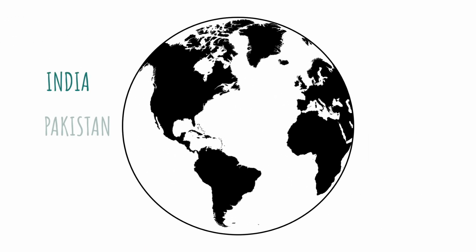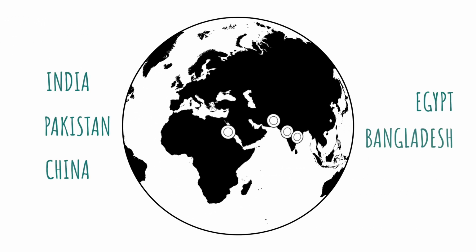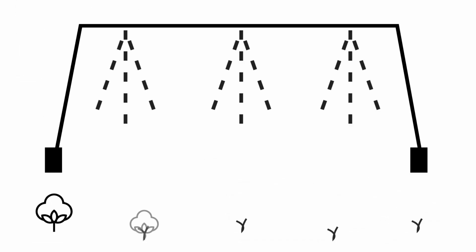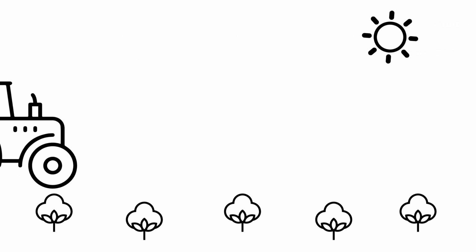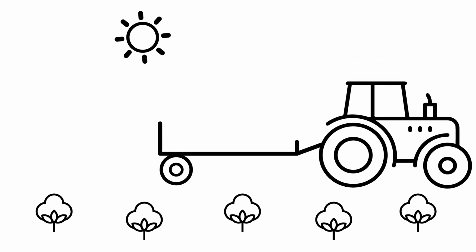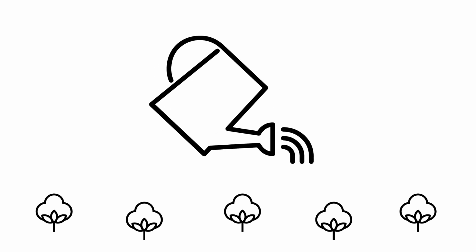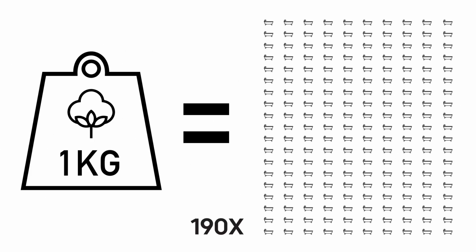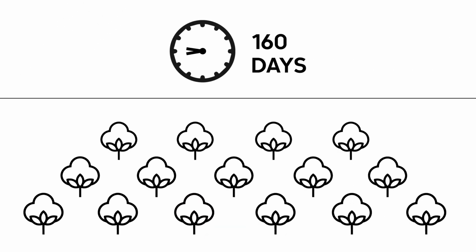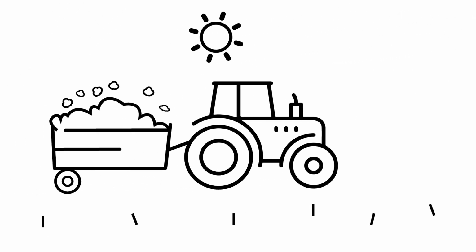India, Pakistan, China, Egypt and Bangladesh make most of the world's cotton. On average, to grow 1 kilo of cotton, the amount of water needed is the same as 190 full baths. After 160 days, the cotton that will help make Pasha is ready to be picked, often by hand.